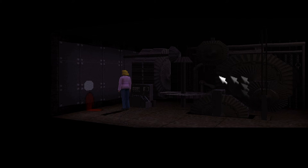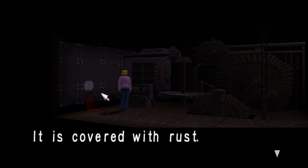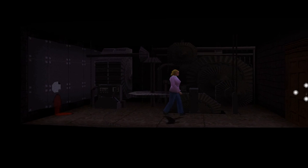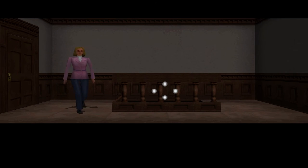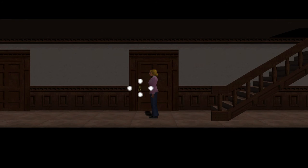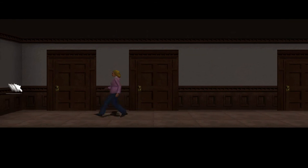No reaction, that the body is gone. Yep, it's covered with rust. Fine and all, but there is nothing I can do. Do I maybe go back down to the first floor where the budgetary copier is? Is that what you want me to do, game? Because I feel like that's the only thing remaining, honestly.